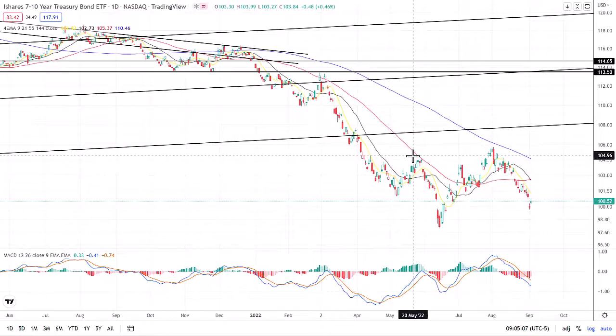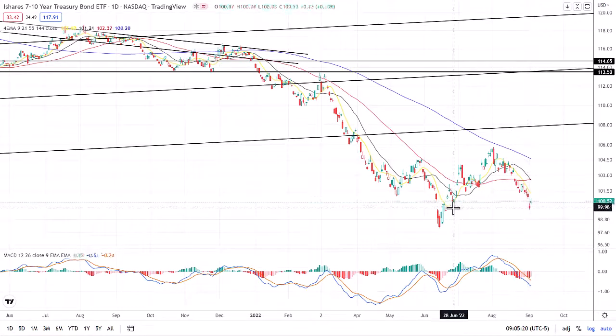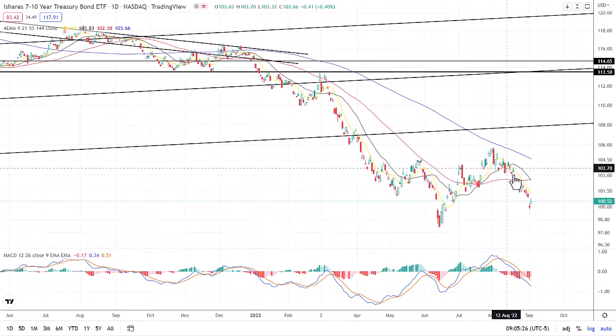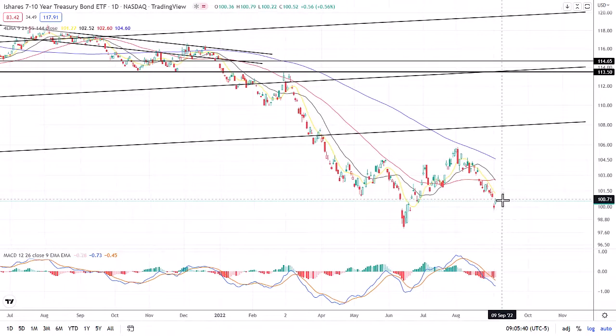Next up, we have the 7 to 10 year bonds. Definitely very bearish here. Of course, we see inflation continuing. Seems to have slowed down a little bit, but inflation is still going on, and you can see bonds have responded to that. We haven't quite taken out those lows yet here from June, but this is definitely still a bear trend. And as bonds go lower, of course, the interest rates go higher, and as interest rates go higher, that is not so good for stocks.